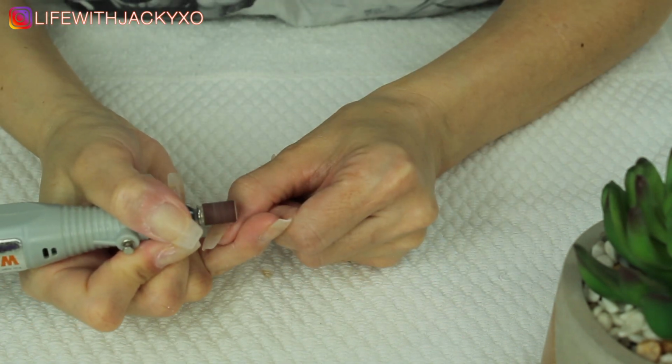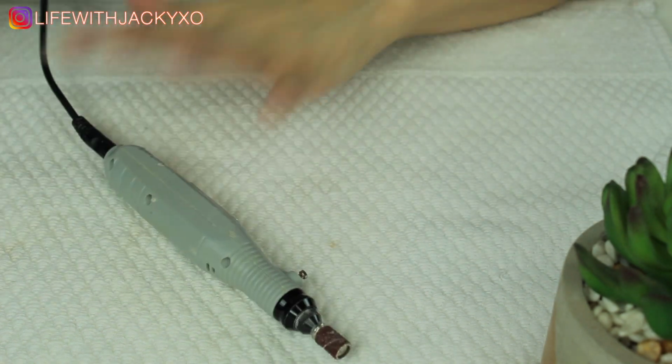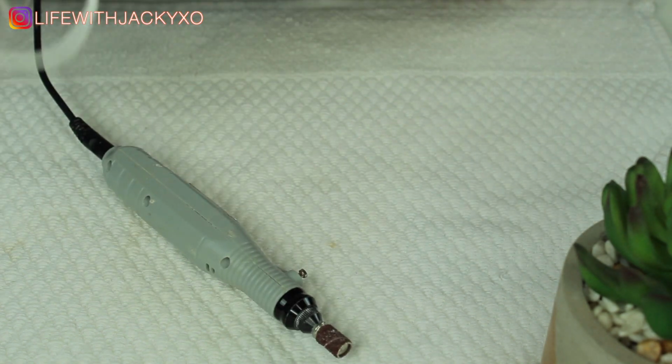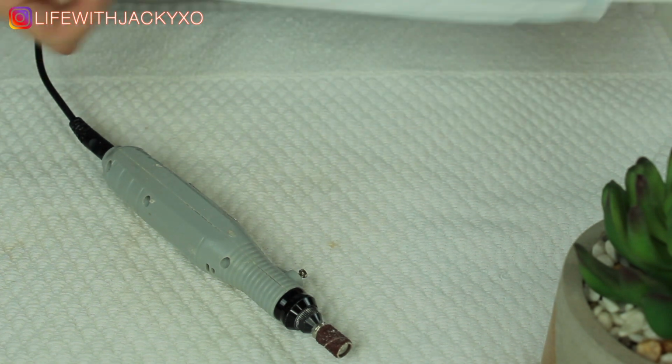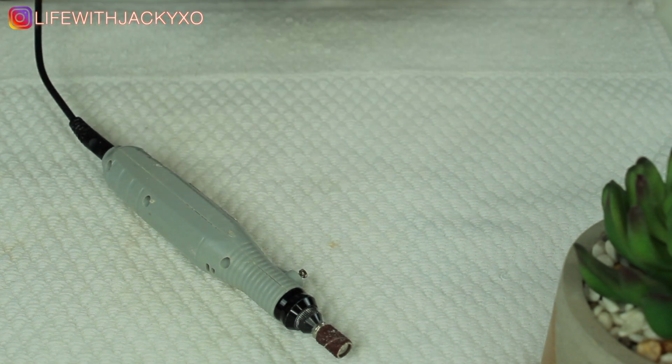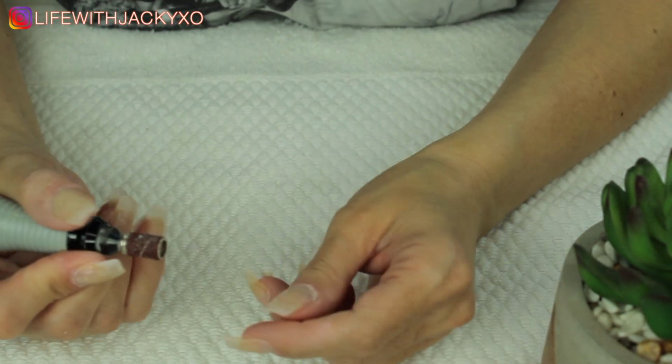So basically I start in the cuticle area. Let me put my mask on because you don't want to inhale this powder. You definitely want to have a mask on. And these masks, you won't be able to find them nowadays, but you can put a scarf over you. Just use anything that you can to create a barrier in front of your nose and your mouth, because you don't want to inhale this powder.